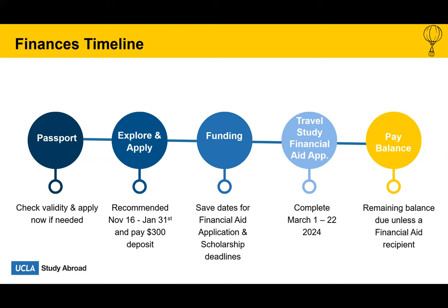And then you pay your $300 deposit and that will lock in your spot into the program. You save dates for financial aid application and scholarship deadlines, and then you complete your travel study financial aid application to our office by March 22nd. And then any remaining balance is due by then, unless you are a financial aid recipient, which I mentioned before. If you are a financial aid recipient, your aid will be dispersed 5 days before your program departure. So you won't need to pay anything until that time.